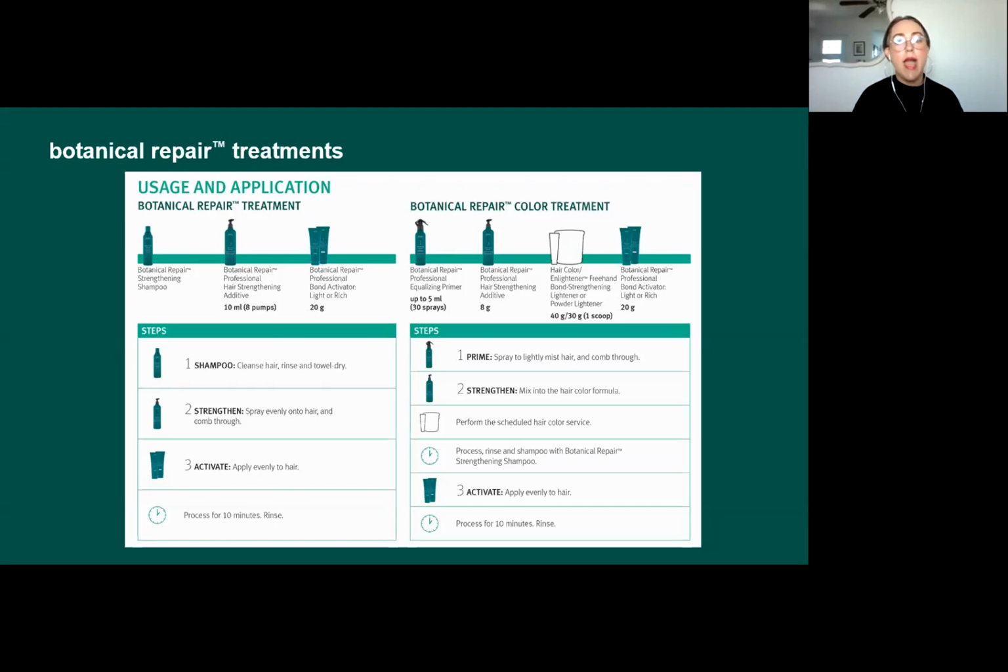So once I come back, her hair already has the primer applied, just evenly sprayed all over. They recommend about 30 sprays. I can then do my highlight service. And within my highlight service, I'm now adding my number two additive into the color product itself. So at this point, it's going to be my Enlightener product. For every 30 grams of Enlightener, so that's one scoop when we think about measuring it out, you're going to weigh in 8 grams of number two additive. So I can put that directly into my product.